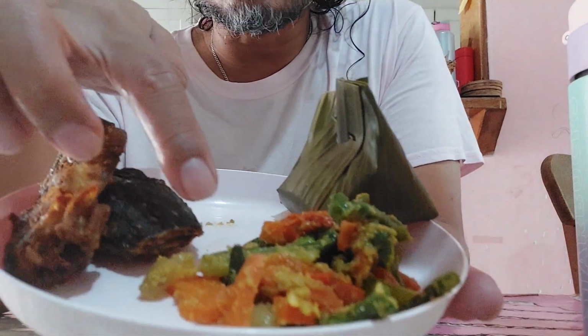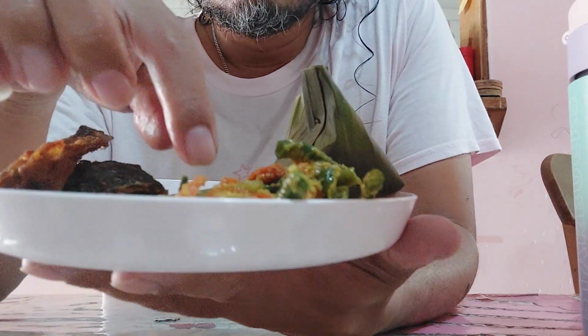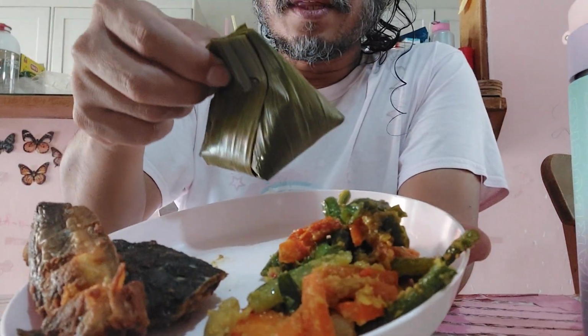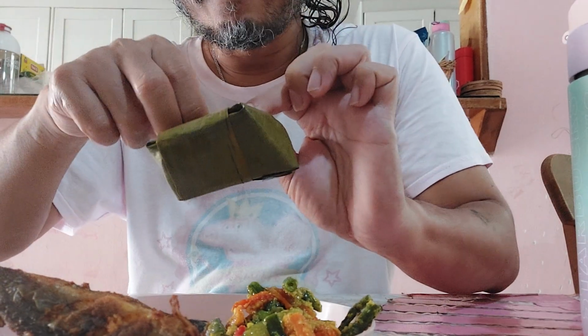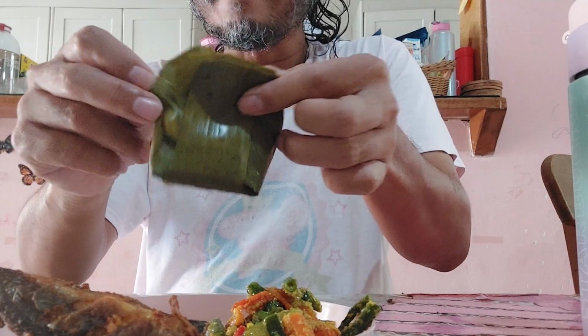And then this one is acar, guys. So like a carrot, and then cucumber, and then some chili also. And then this one, covered with the banana leaves, is pepes tahu, guys. Let's open it. Woo, look guys how it looks like inside.